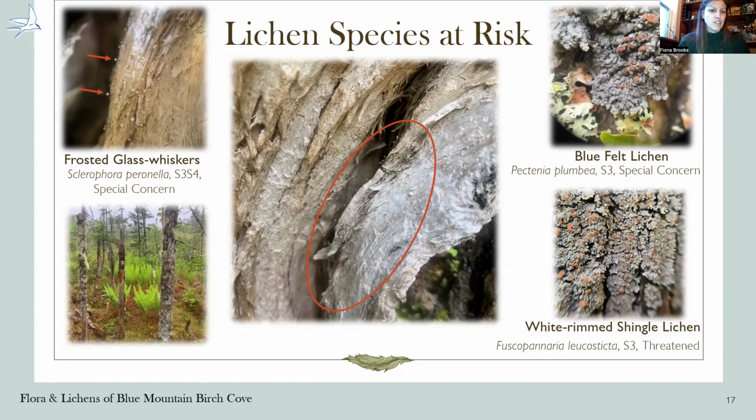So Sclerophora peronella, frosted glass whiskers, is listed as special concern federally. It's not listed provincially as a species at risk. However, it is protected by special management practices for forestry on Crown land, so some protection provincially. And it's also typically going to be found in a forested wetland. So that photo down in the left-hand corner, that's the habitat where this lichen would be found.